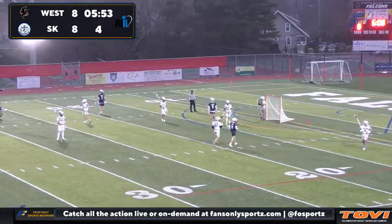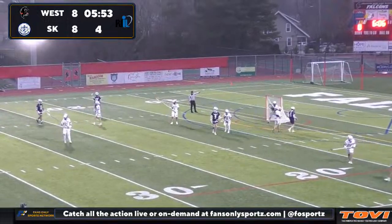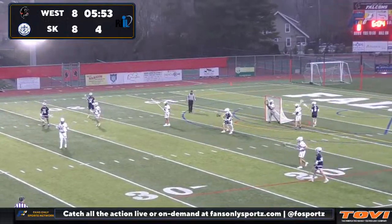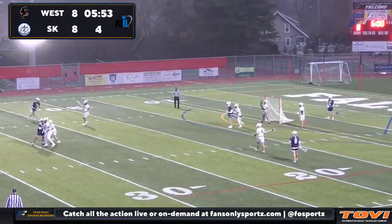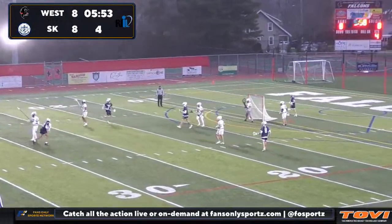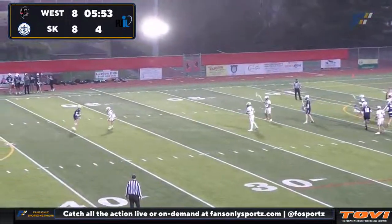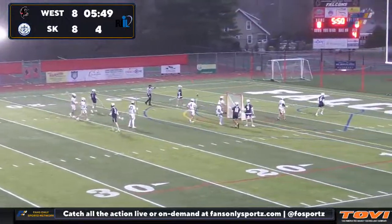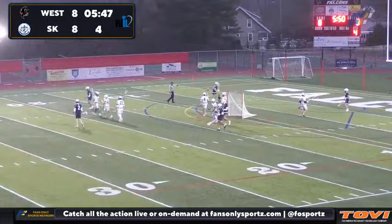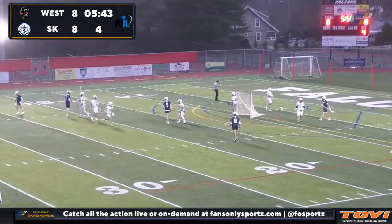South Kingstown's going to be taking it out on the right side, currently in the hands of Hampton Hubbard, who earlier scored multiple goals to bring South Kingstown back in this game. It's going to be a very long shot for Benelli going out of bounds. South Kingstown maintains possession.